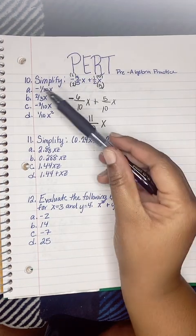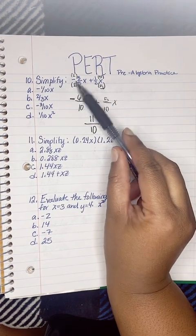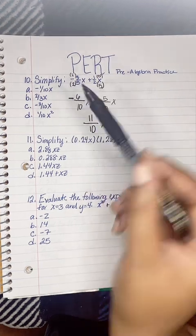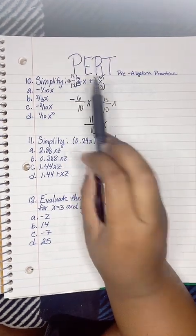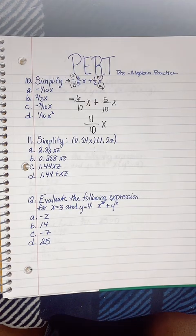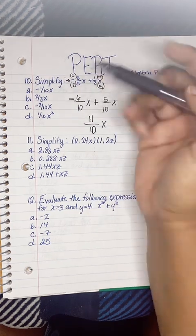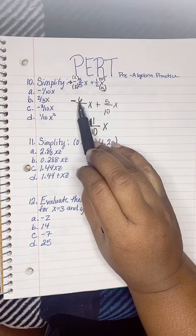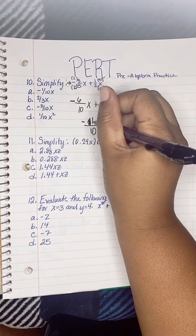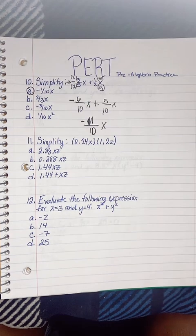Thank you. So you guys are helping me. So I forgot the negative that was right here. It was looking like my fraction. I didn't see it. So this one, you got to pay attention. So that's supposed to be a negative 3/5. Thank you, you guys. So a negative 6 plus 5 gets us, not 11, but if you subtract these, you get a negative 1 over 10x, which is right here.